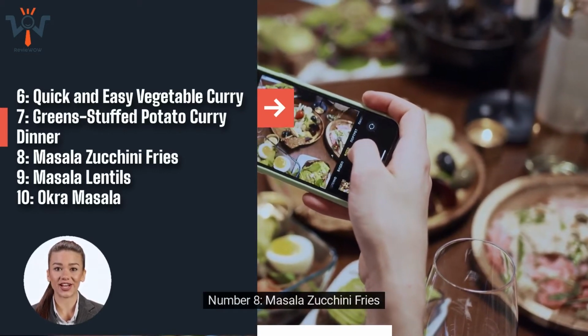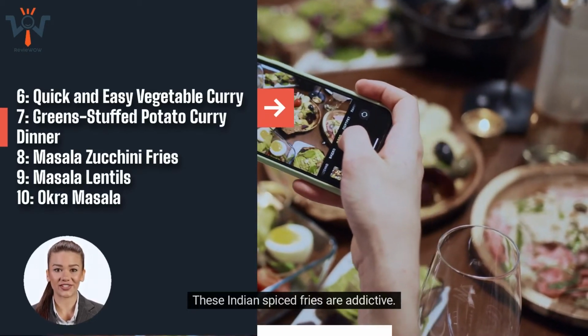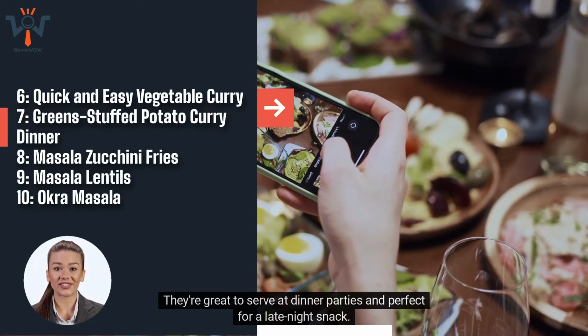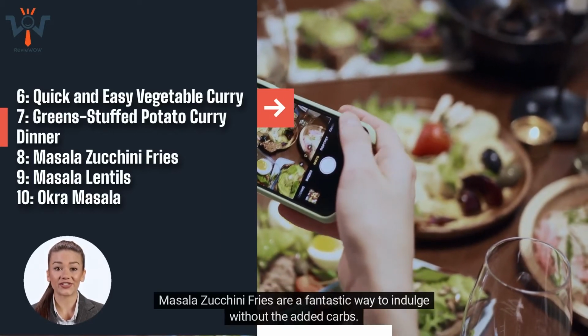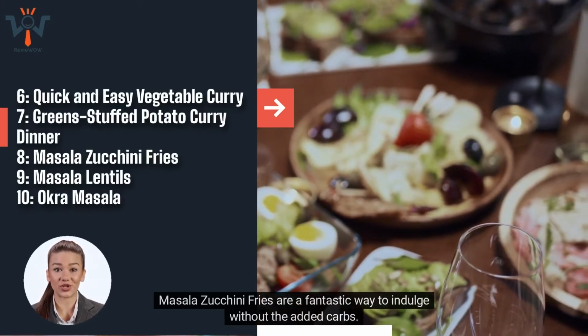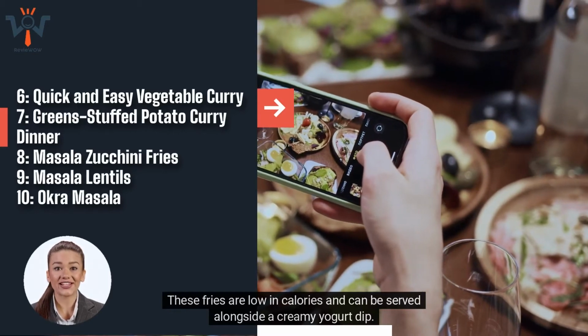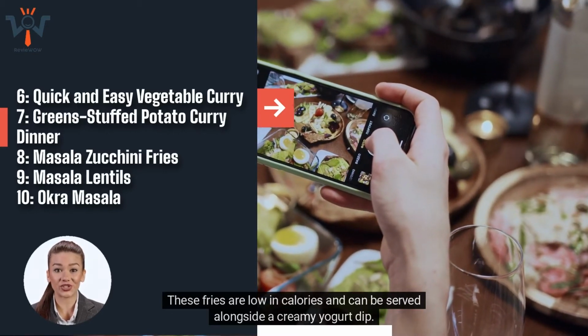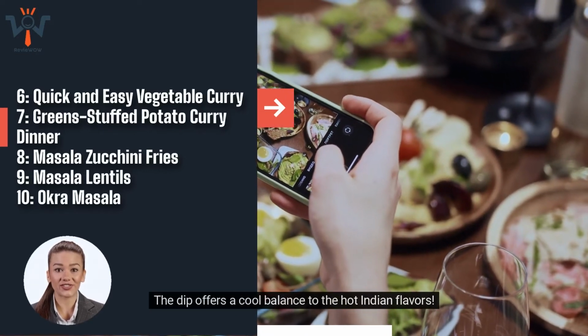Number 8. Masala zucchini fries. These Indian spiced fries are addictive. They're great to serve at dinner parties and perfect for a late-night snack. Masala zucchini fries are a fantastic way to indulge without the added carbs. These fries are low in calories and can be served alongside a creamy yogurt dip. The dip offers a cool balance to the hot Indian flavors.